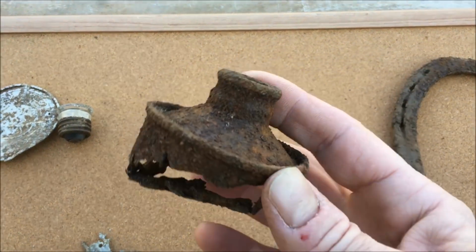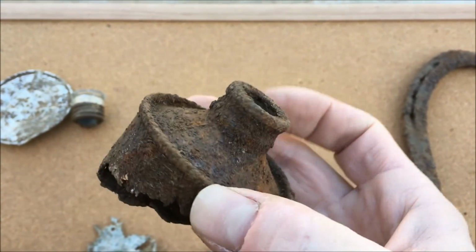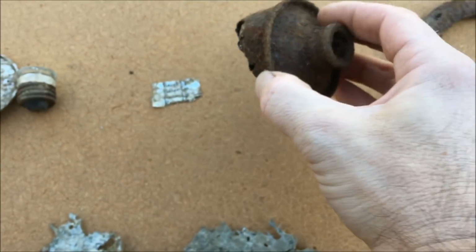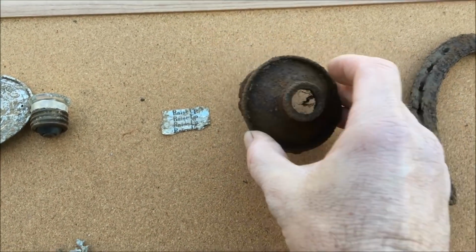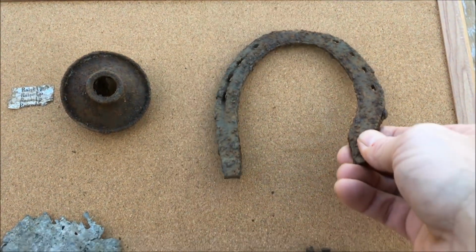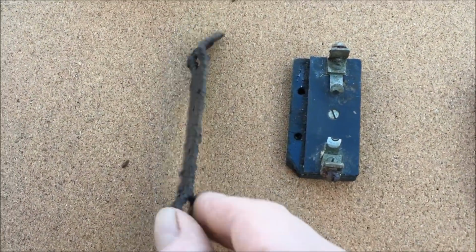This is an old cone top beer can. Well, at least some of it. That's the style a beer can used to be way back in the 30s. So I thought that was interesting. I found a few of them before, a couple whole ones. That's from just a piece of one. The old horseshoe, which I love finding the horseshoes. I'll hang those on the back fence. The old church key can opener.